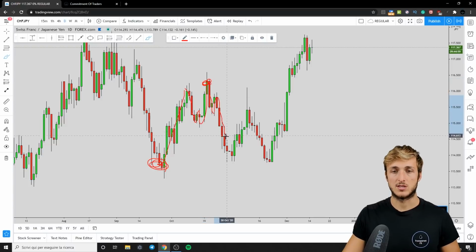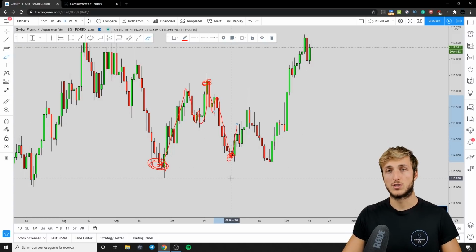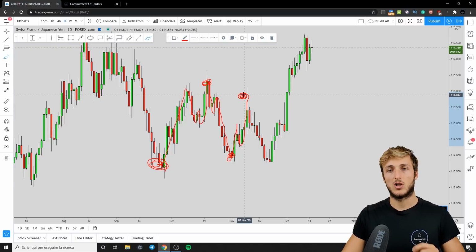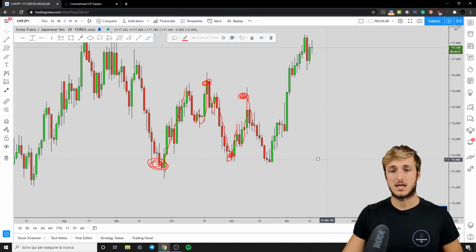Then the market created this continuation to the downside, and when the market was here, I made a full breakdown explaining all the reasons for which from here we wanted to see this move to the upside, and again, that is exactly what the market did. Then we had the creation of this W formation, and when the market was at this level, I made a full breakdown explaining all the reasons for which from here we wanted to see this move to the downside. And again, that is exactly what the market did.